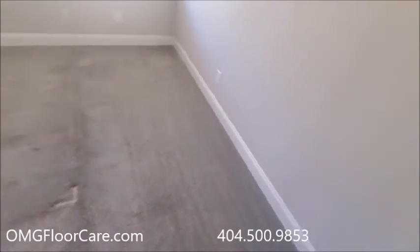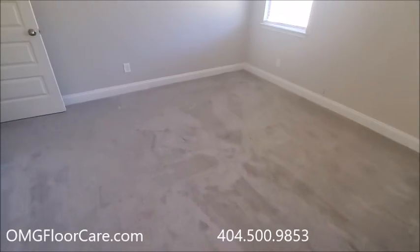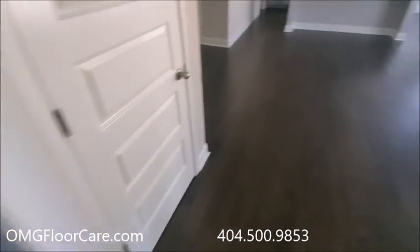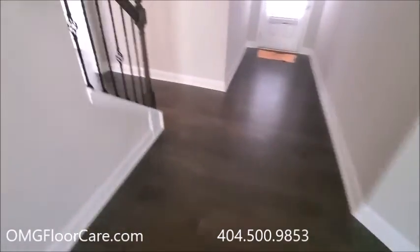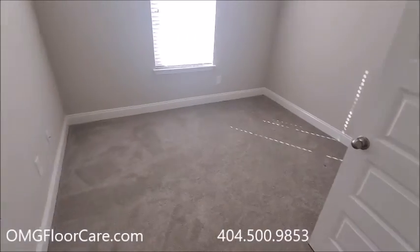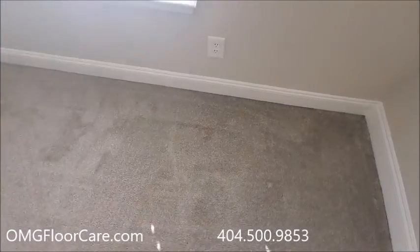It's about 9:15. We've got a 5-area job here. There are basically 3 bedrooms downstairs and what I would consider a bonus room upstairs, although it might be a bedroom because it does have a bathroom. I didn't know it was a closet, but there's one spot right there.